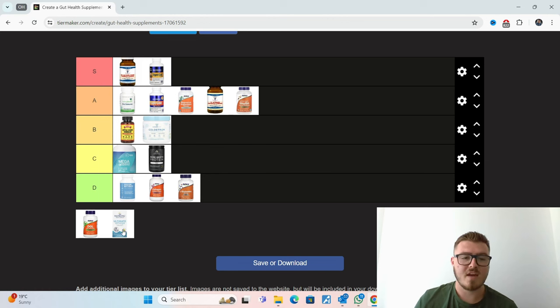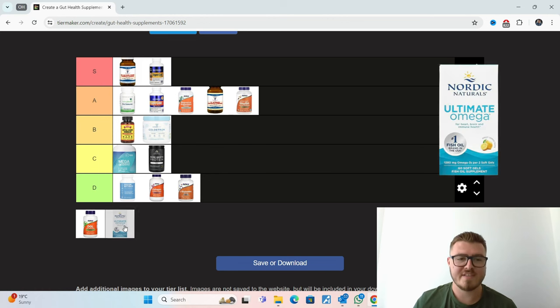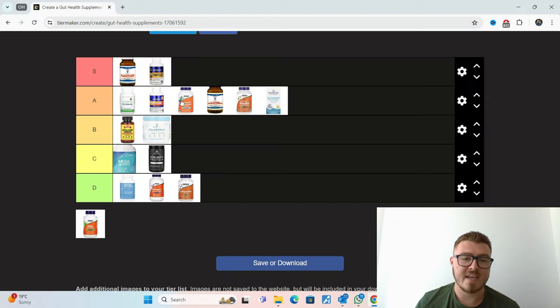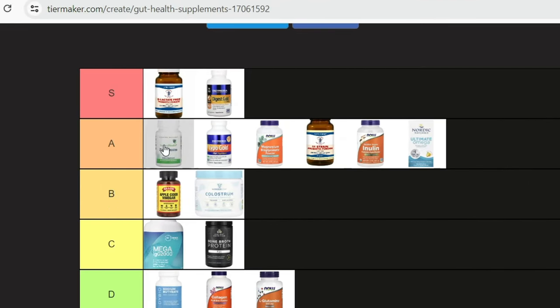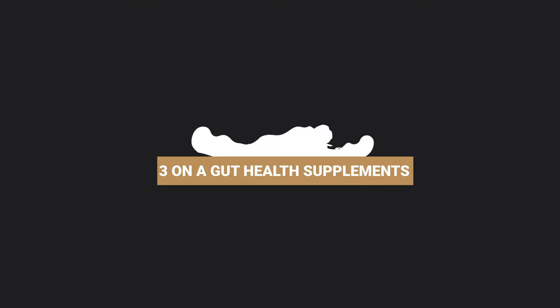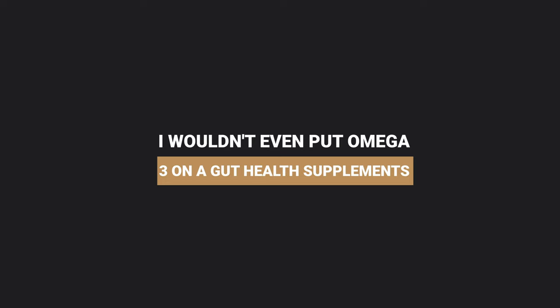Next, and this is second from last, we've got omega-3s. So this is a really tricky one again, because as I've said, omega-3s, essential nutrients, they need to be in A tier. But what I'm going to say is that omega-3s, whilst they are an essential nutrient, it's significantly easier to get your essential omega-3s from your diet than it is from some other nutrients. Say, for example, like the magnesium that we have here and the zinc carnosine that we have here. So I'm actually thinking that the omegas should come down to B tier, because for one, personally, I wouldn't even put omega-3s on a gut health supplements tier list.